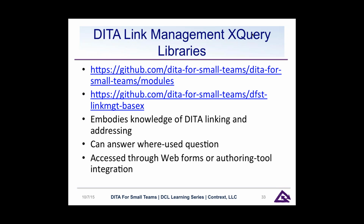Data link management XQuery libraries, these are the projects that I'm currently working on. This is where my code is going. The main goal here is to answer the where used question, right? Given that I have a topic or an element in a topic or a submap, what other topics or maps refer to that? Who's using me, right? If I can't answer that question, then I can never really know for sure what the dependencies are within my content. If I change this topic, if I create a new version of it, who will I break? What other publications will break if I do this, right? So answering that where used question is really the essential question in link management.